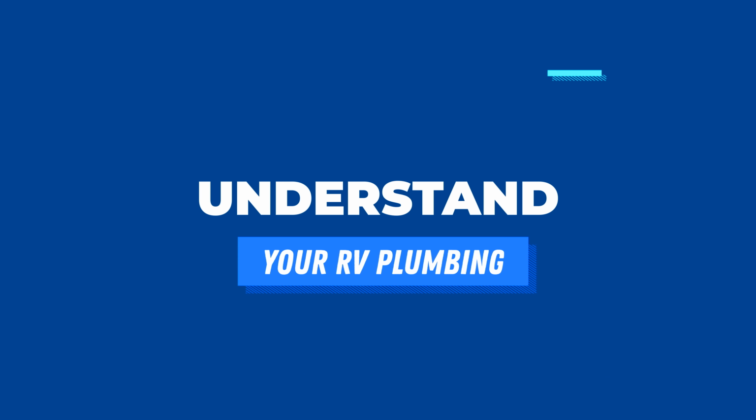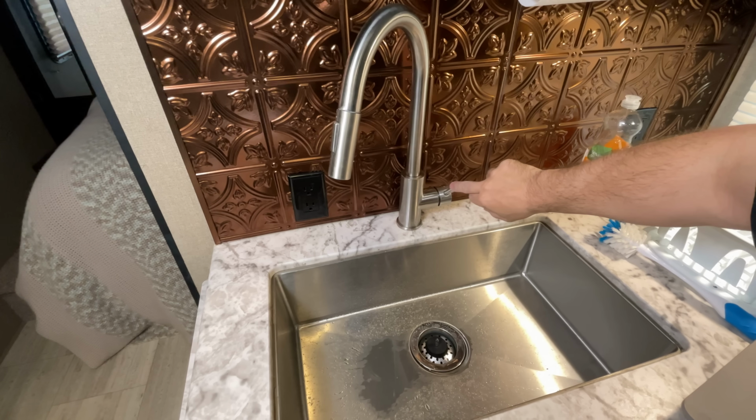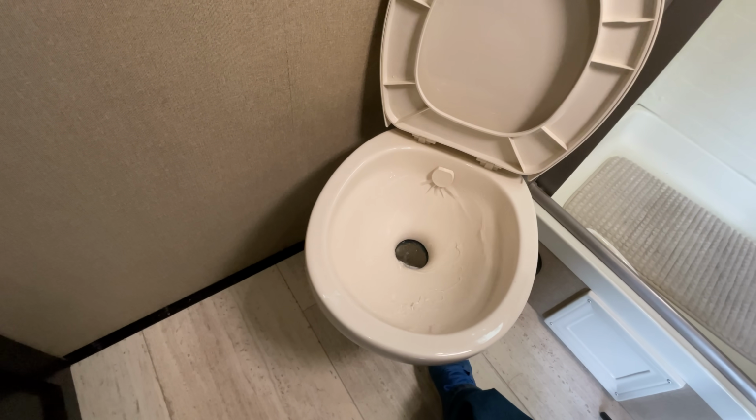RV plumbing in its design is fairly basic. Usually showers and sinks drain into gray tanks, while toilets drain into black tanks.